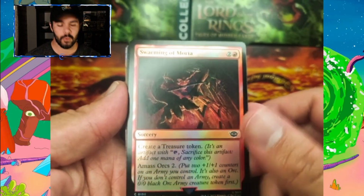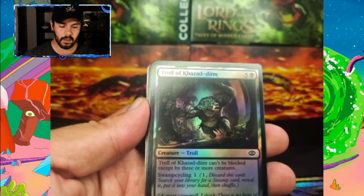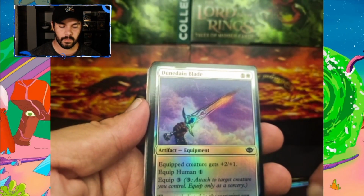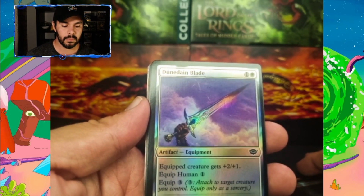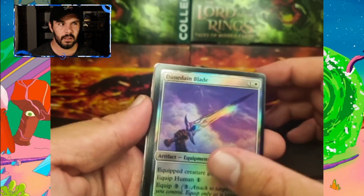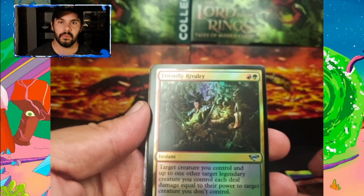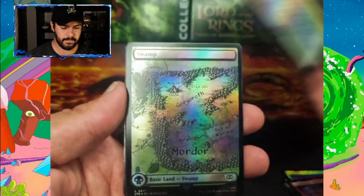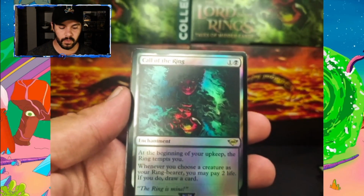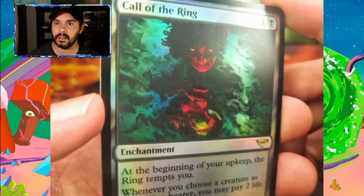We got Swarming of Moria, Eastling Vanguard, Troll of Khazad-dûm. Dunedin? I always think of Dunedin. It's a city somewhere in the world. Erkenbrand, Lord of Westfold. Friendly rivalry. We have some swamp. Call of the Ring. This is... I don't actually have these. I love that.